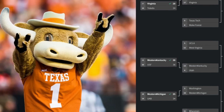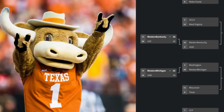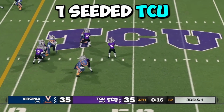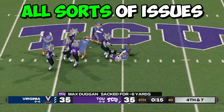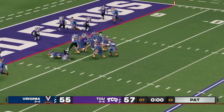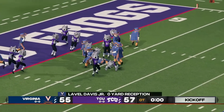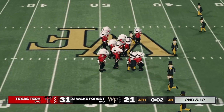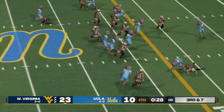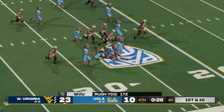With the play-in games being done after that, it was time for the final round of 64 matchups, and Virginia was giving 1-seeded TCU all sorts of issues. They made this game a back-and-forth shootout, but this was ruled just short and the Horned Frogs would win. The Red Raiders would also do the same, and surprisingly, the 12-seeded Mountaineers would take down UCLA, who came into the playoffs as a 5 seed.